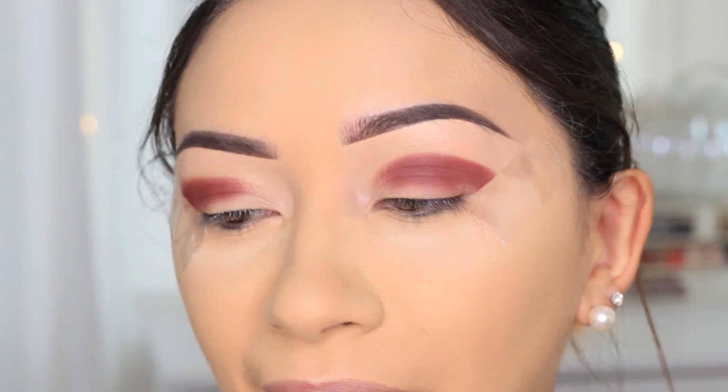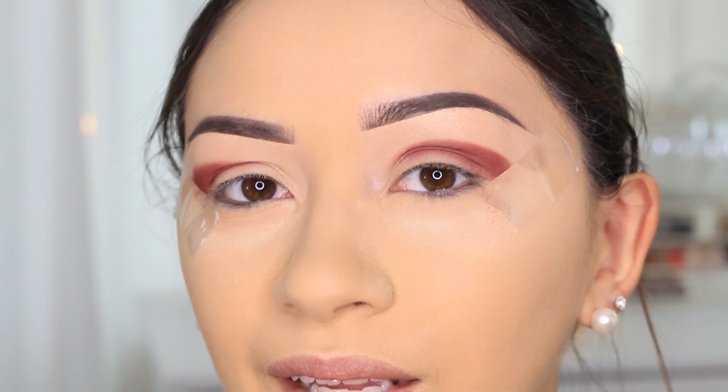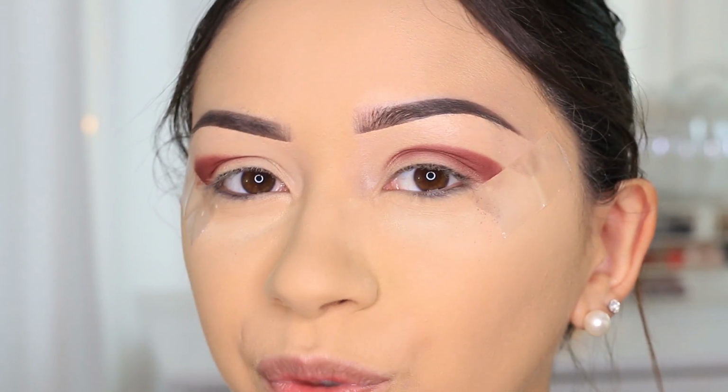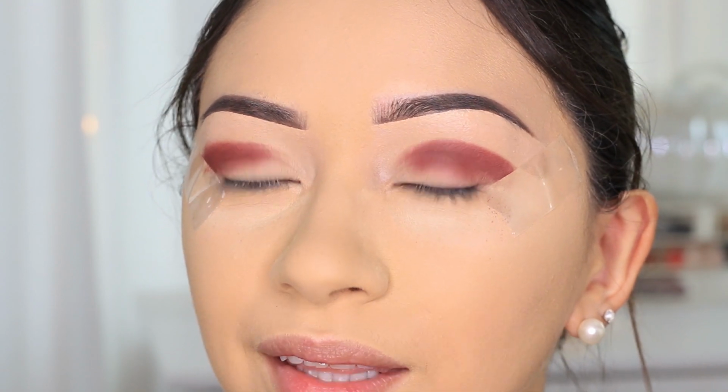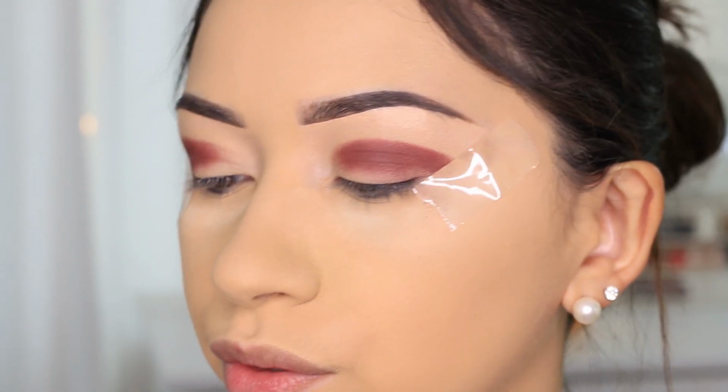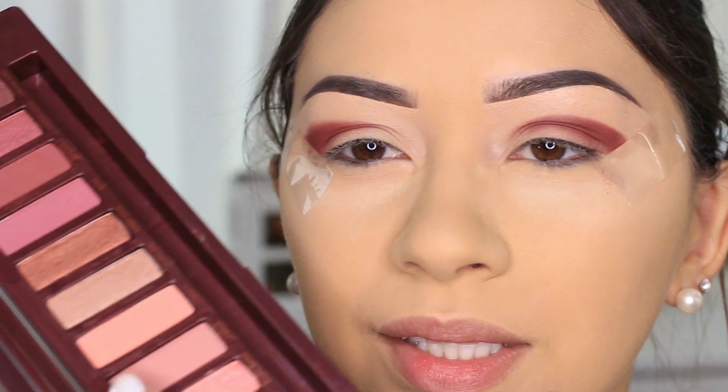The shades, like the mattes in there, are very intense, and as soon as you apply them, they look pigmented and they just apply very smoothly. So that's exactly what this feels like. Okay, so now I'm gonna blend this out, and at first I am going to use the color Feels. I'm gonna see how that works.